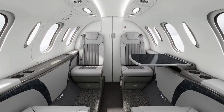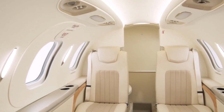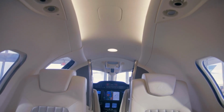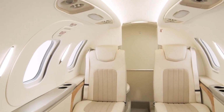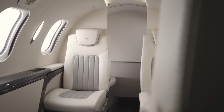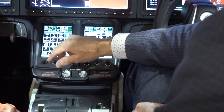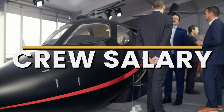There are two expense categories to consider: fixed costs and variable costs. Fixed costs are those that you pay no matter what. Whether the aircraft flies or not has no effect on them, and they do not change in relation to the number of hours flown. There are 5 criteria that have been identified as the biggest contributors to the annual fixed cost of operation. The first is crew salary.